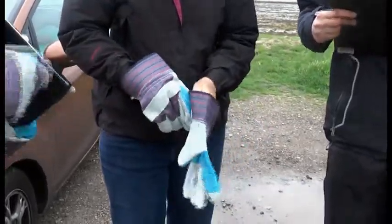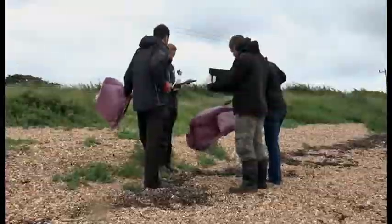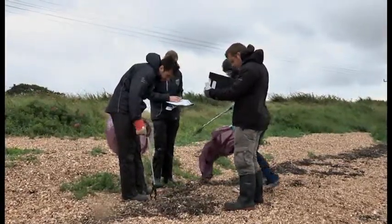Litter picks we try and do fairly frequently. We've got a series planned for the summer. We've already done about four, five in this area alone. So we've litter picked the oyster beds before.